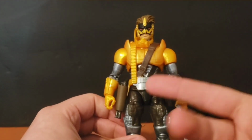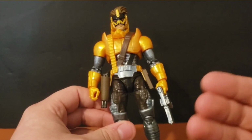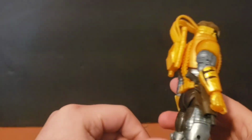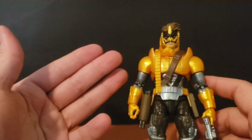They could have easily reused Deathlock for Maverick if they really wanted to, make him not totally accurate. But Maverick looks so different every comic panel he's in anyway. He's the 90s character. 90s characters never look the same. Sorry, I'm getting real passionate about Maverick. It's just character. I like Maverick. I like how he looks and everything.